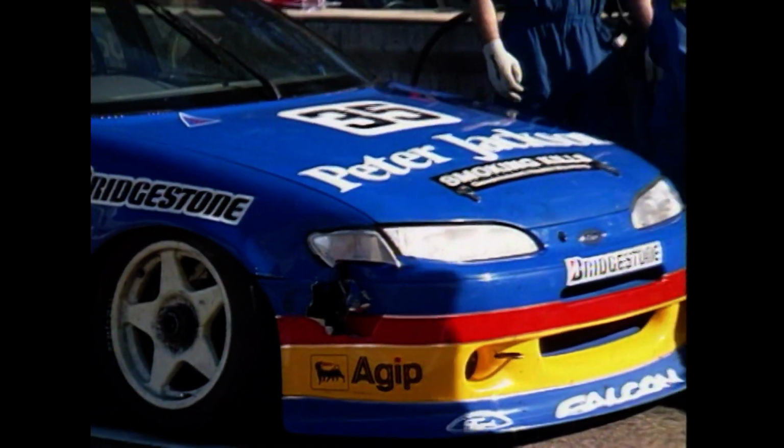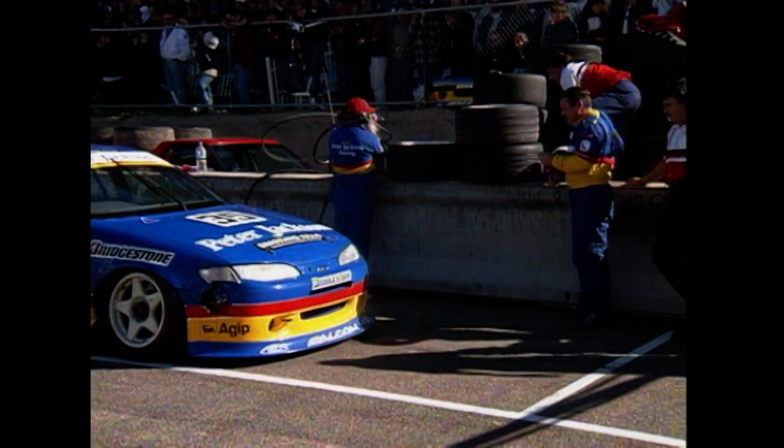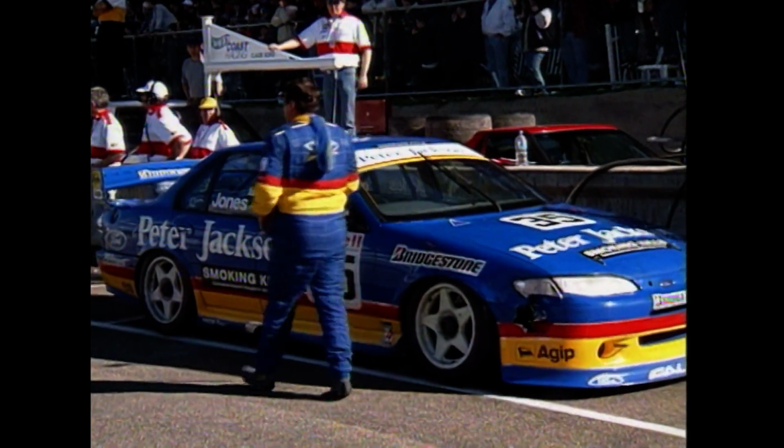Now there's Alan Jones, is it? Alan Jones out of the car. He cooked an engine in the first heat. That's all that smoke was coming from the car. They replaced it, a quick engine change, but it looks like more trouble for car 35. Not a good weekend for AJ.